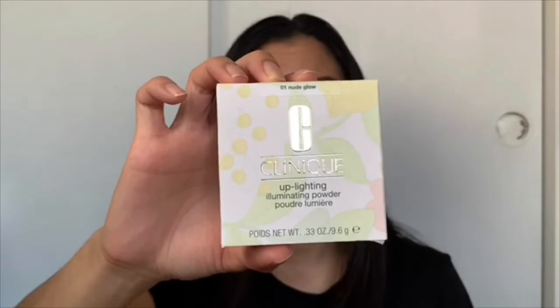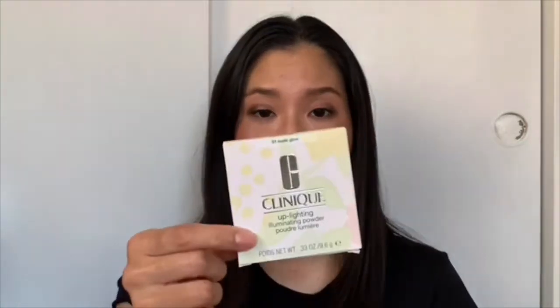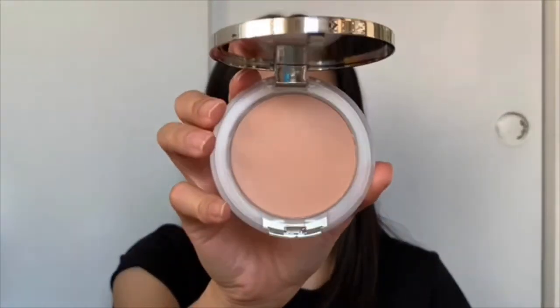I also recently found this Clinique Uplighting Illuminating Powder. This is in the shade 01 Nude Glow. I believe there are 3 shades of this product, and this was $9.99. Now I have read some reviews on this product, and some people were comparing it to the Hourglass ambient lighting powders, so I'm curious to see how this stacks up to those. Here's a look at the product. There's a push button opening, and that's what the shade looks like.